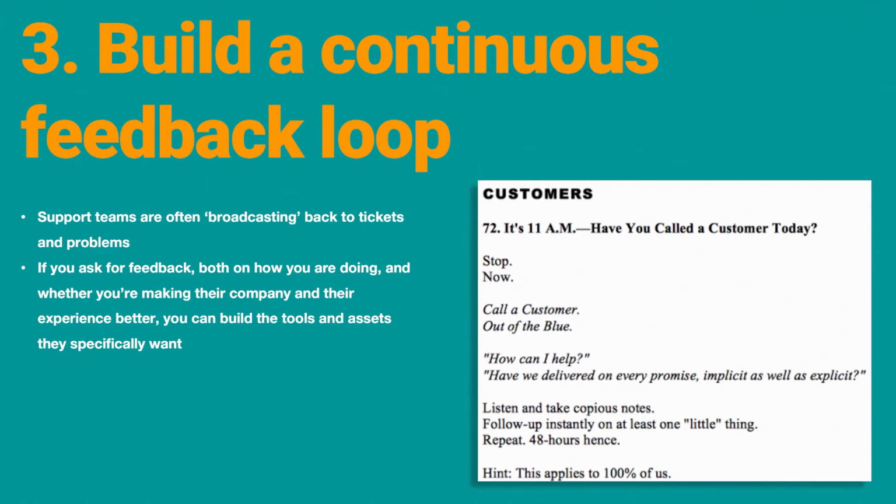Now, Customer Thermometer was kind of built off the back of this screenshot in many ways. I've always loved this book called The Little Big Things, or The Big Little Things. And he talks to, basically, this concept of reaching out to people and saying, can we help you? I think a lot of support teams are sort of broadcasting back. So tickets are coming in and they're writing back.